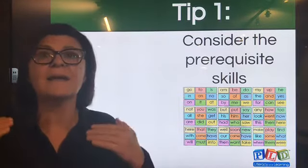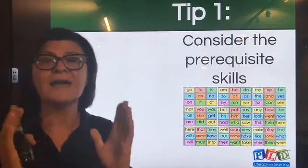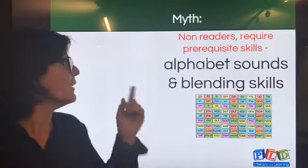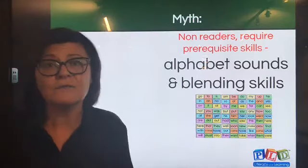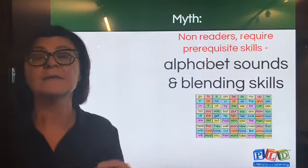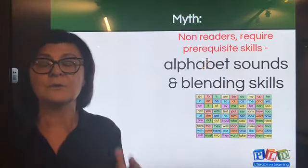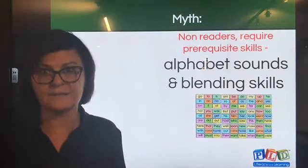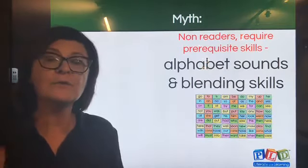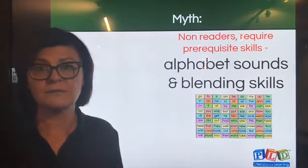Please start by teaching the prerequisite skills first so that they understand this and have the skills to process words. And what are those skills? They need to know a lot of the alphabet and the alphabet sounds. They also require the phonemic awareness skill of blending so that they understand how a word is formed. It makes no sense to me that with our young children we are sending home sight words before you have developed those two important prerequisite skills.